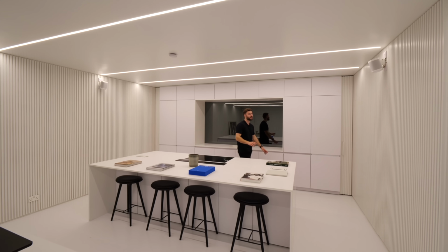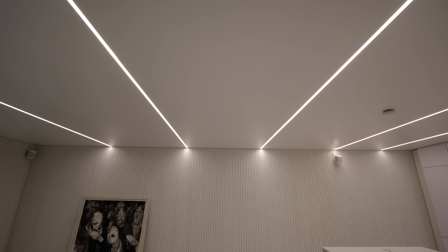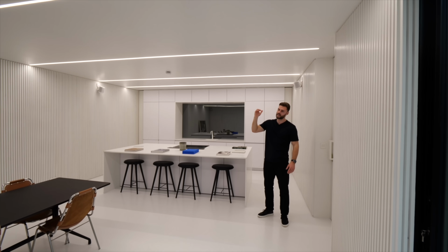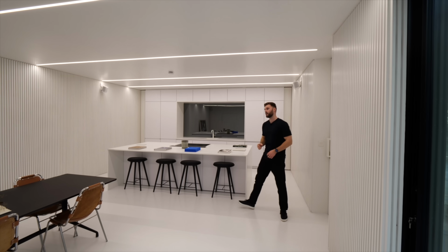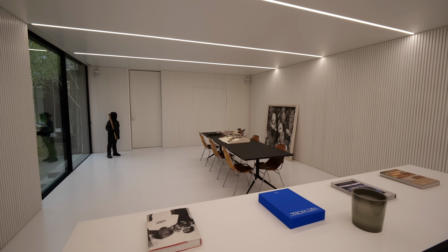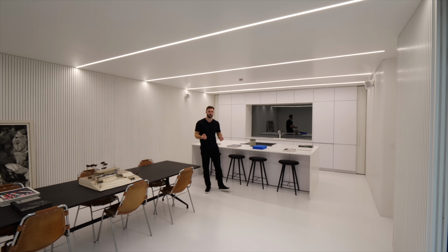So you can control that. There's actually automatic sensors built within the system. So at 3 o'clock, it typically dims down and starts to get ready for evening. This is the brightest possible setting now, which is great for filming, but mostly when you're living here, you'd have it on a slightly calmer setting.